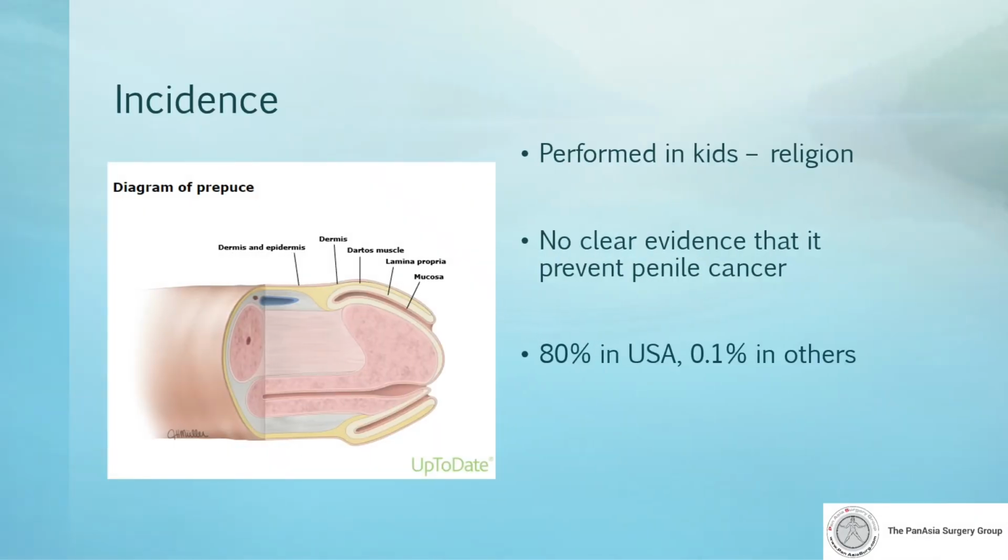Circumcision itself is done very commonly in the United States, with up to 80% of men in certain parts of the USA having had circumcision done, while it can be as little as 0.1% in the rest of the world. It is most commonly done in kids or newborns for religious purposes, particularly Islam and Judaism.